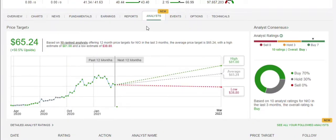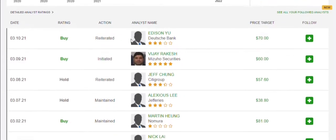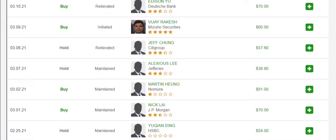Okay, so it dropped a little bit. I believe it was $68. So now it's down to 65.24 as the average out of 10 analysts. And these are the new ratings here, basically from March on. Most of the ratings are still above our share price, so that's a good sign. And here's all the analysts that give that rating there.